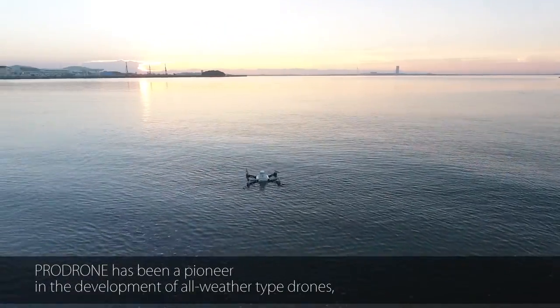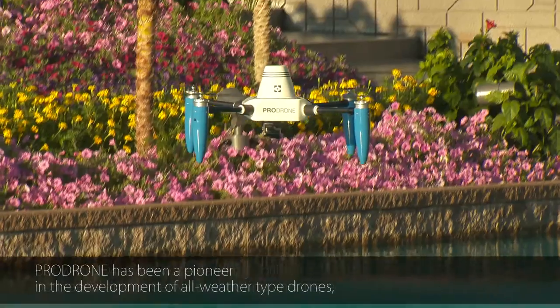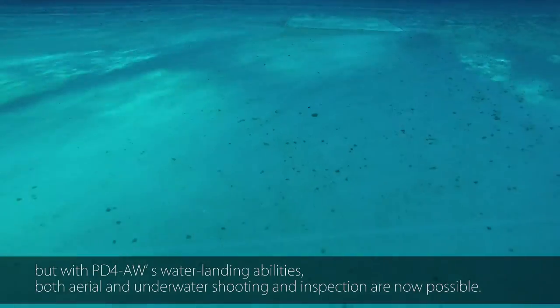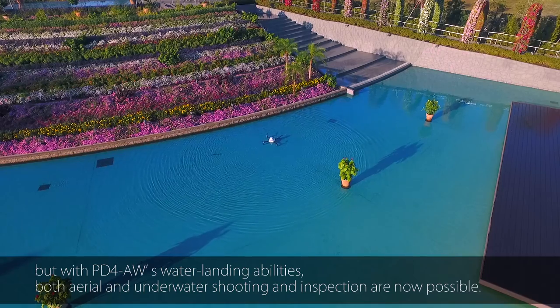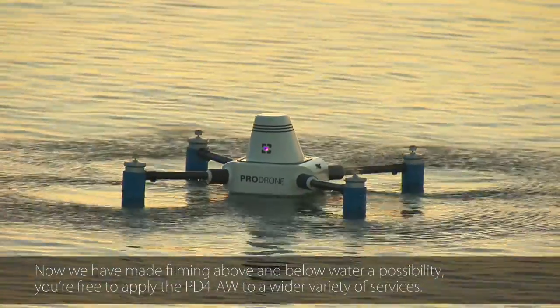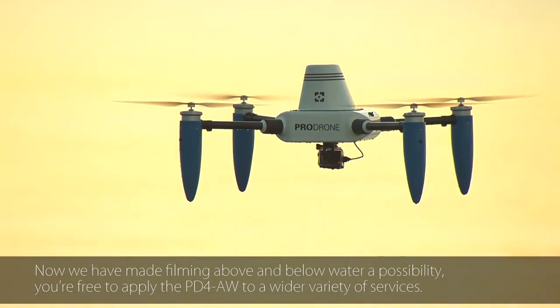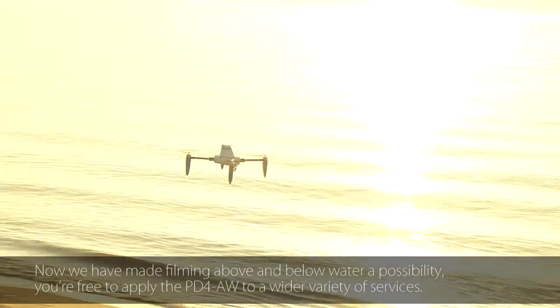PRODRONE has been a pioneer in the development of all-weather type drones, but with PD-4AW's water landing abilities, both aerial and underwater shooting and inspection are now possible. Now we have made filming above and below water a possibility, you're free to apply the PD-4AW to a wider variety of services.